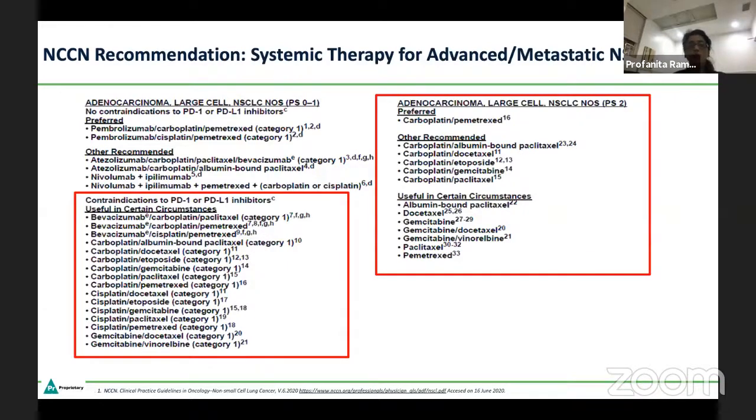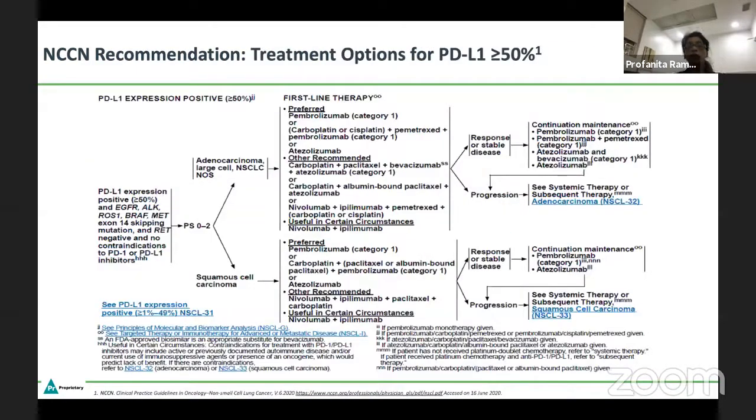Along with PDL1, let's move on to the treatment options. If you have a PDL1 greater than 50% in adenocarcinoma, large cell, or not otherwise specified, the preferred option is pembrolizumab with carboplatin plus pemetrexed, and it has a category 1 approval. Even atezolizumab with carboplatin, paclitaxel, and bevacizumab has category 1 approval. Also nivolumab, ipilimumab plus pemetrexed. For anything greater than 1%, you can use a combination. It can be single-agent immunotherapy with pembrolizumab, or you can use a combination with the other two immunotherapy drugs available. So those are the guidelines.